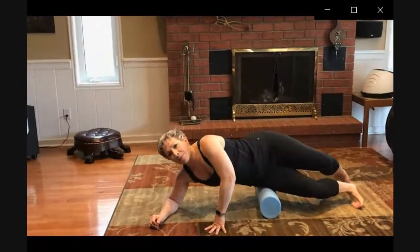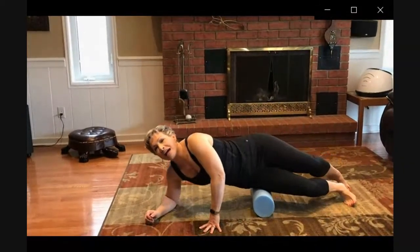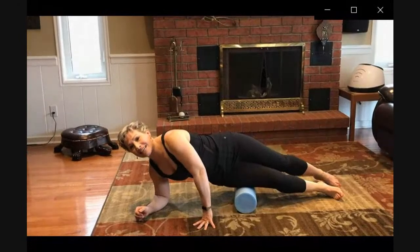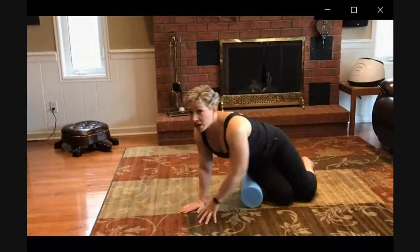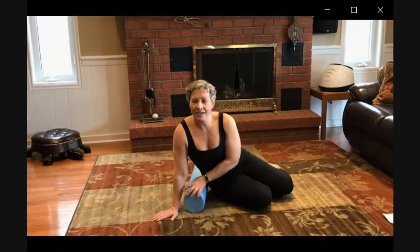Either way works, depending on how difficult you want to make it through the side of the hip and side of the leg and the IT band. You would do both sides, guys. Make sure as you're relaxing, enjoy your show. And then we would go to the back.